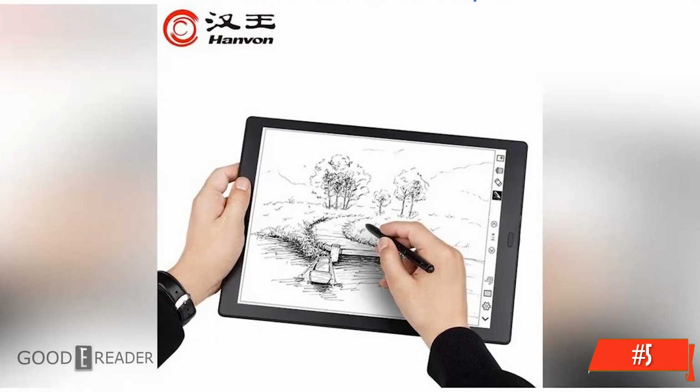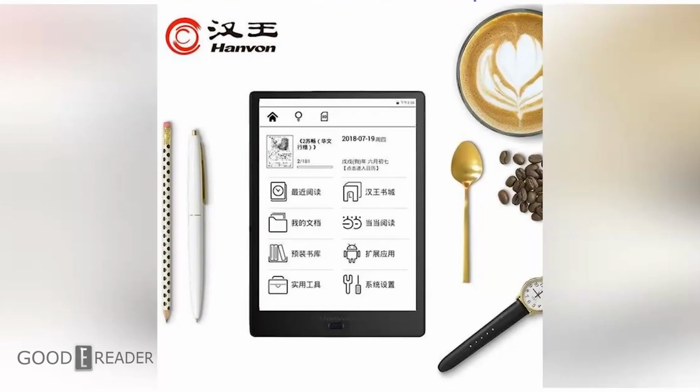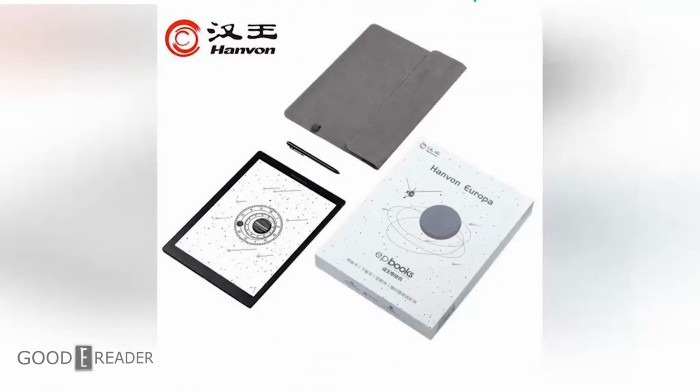Number 5, the Hanvon Europa, or the Hanvon ED310. This is as fully loaded as it comes, 16 gigs onboard storage with an SD card, 3.5mm headphone jack, and a speaker. Now it only has 1 gig of RAM, so it's a little bit outclassed. Not only that, it came out in the tail end of 2019, 2020, and it's not available in a lot of markets. In fact, while creating this list, we didn't notice that this was readily available and subsequently has been added to our store. So if you did want this, it is available on our site.